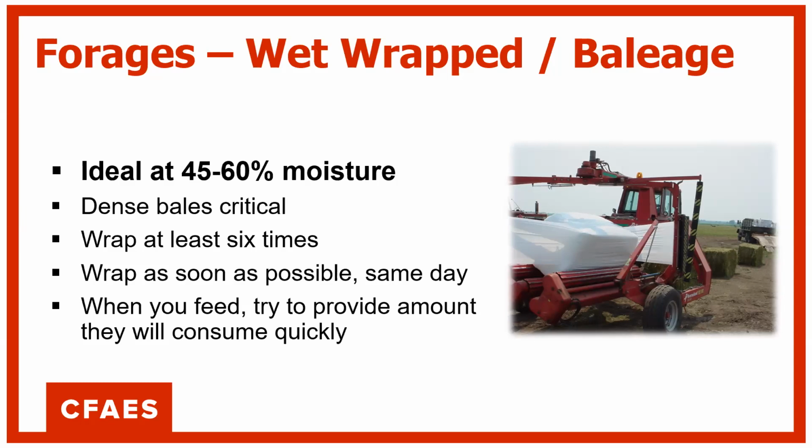Getting a dense bale is critical because if we have too much air in that bale, we're going to have issues with spoilage. To get a good wrap on these, we need to wrap at least 6 times. It does depend on the thickness of your plastic, but 6 times is the general recommendation.